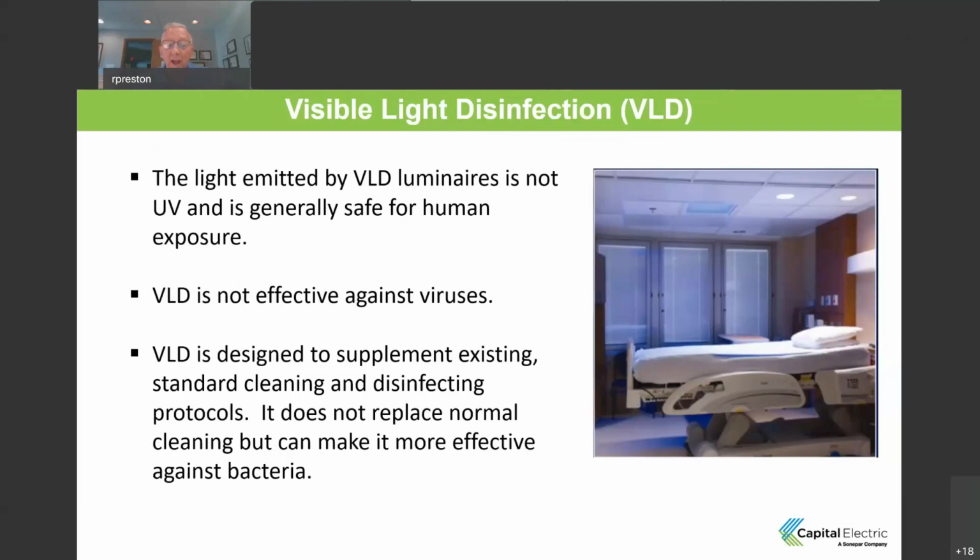VLD is designed not to be the be-all and end-all of disinfection and germ killing. It is there to support and supplement your existing cleaning regimen. So if you're in the room, as we see here, a hospital room, that room's going to want to be cleaned regularly on a standard cleaning procedure with chemicals and disinfectants, and let the VLD enhance that and help that.